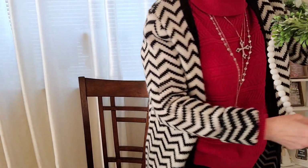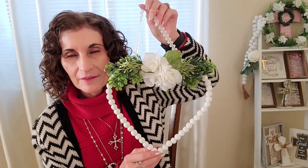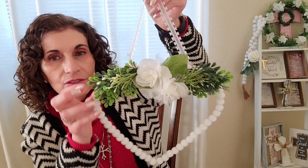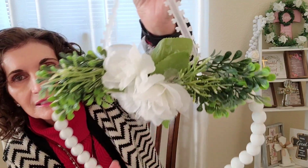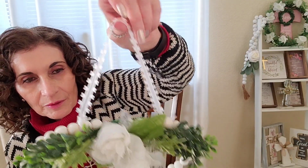Excuse me. I'm gonna show you my DIY. Sorry about the noise. I already hung it up. I forgot to show you and I hung it up. Right here it's hanging up over here by my ladder. So this is that heart, the heart beads that the Dollar Tree has. What I did was I just decided to add a little greenery. This greenery is from Walmart. The flowers are from Dollar Tree. I don't know when I got them. They have like a little satin around them. I don't know if you could see that. And then the ribbon is also from Dollar Tree. I hauled this a couple of weeks ago.